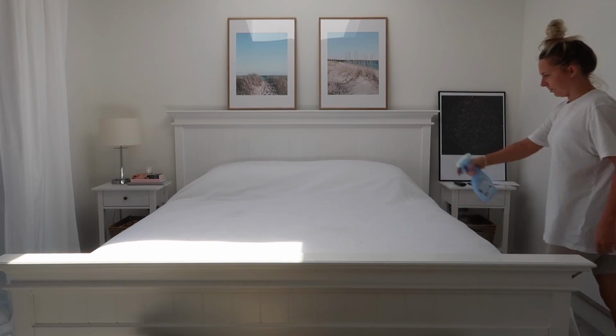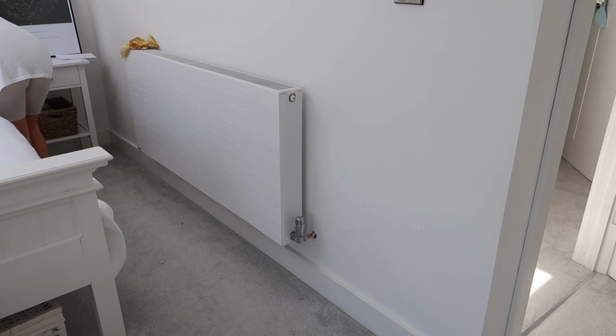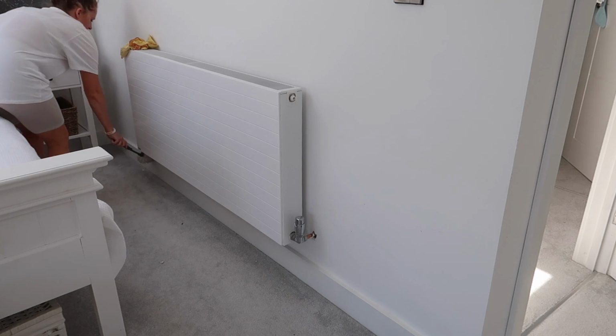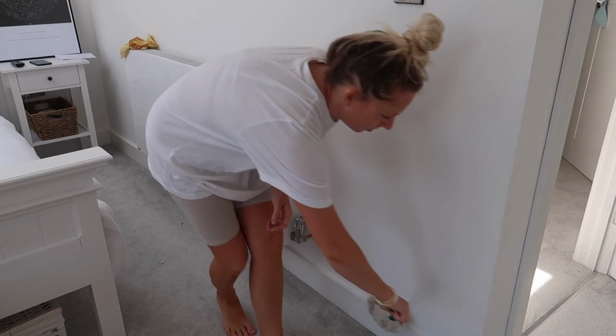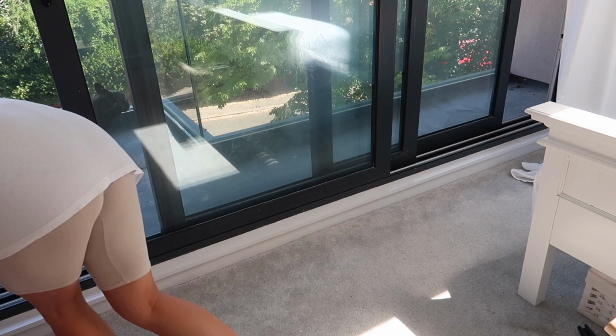Once I've made the bed, I'll give the bed a spray of Febreze as well, just to keep it fresh. And then I'm going to use my duster to do all the skirting boards in the rooms. And this is what I'm going to do in all the rooms in the house today. I like to do this at least once a month.